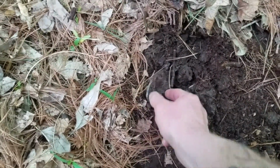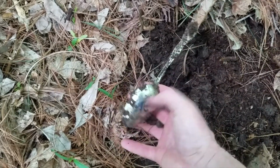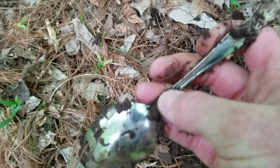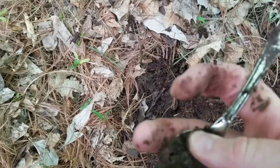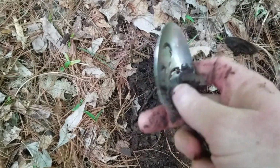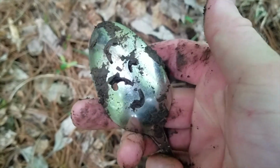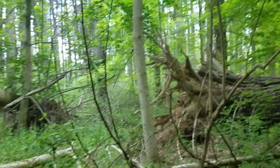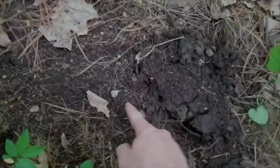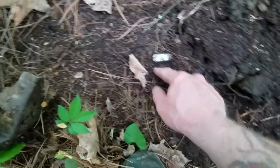Well, it's been a little bit since I found something good, but here is a large tablespoon. Some kind of serving spoon. I don't think this is old at all. Yeah, it's stainless steel. This could have been dropped yesterday, but it was underground. Don't know what that's doing out here in the woods. Crazy how people drop spoons. This is silverware. This was a really crummy signal. I mean, super duper sketchy, bouncing all over the place. This is a little stainless spoon.